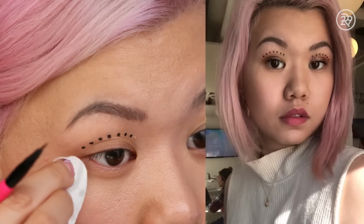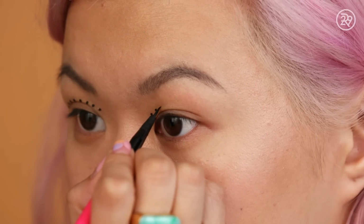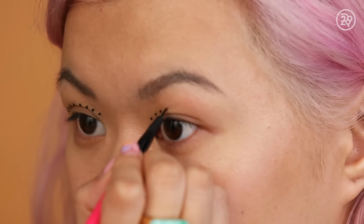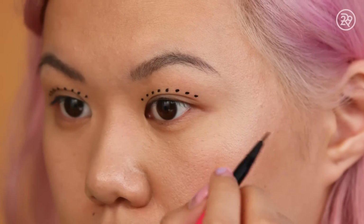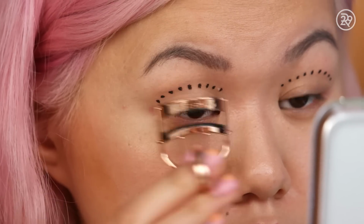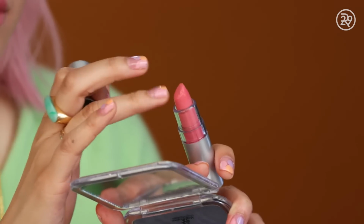I do this look a lot, but I actually have an eyeliner that has an applicator with a rounded edge, so it makes it super easy to make circular dots. Doing this with a brush was a little bit more challenging, but after a few tries, I definitely got it to work. After dotting the liner on my crease on both eyes, I followed up with some mascara and some lipstick as per usual, and went on my way.